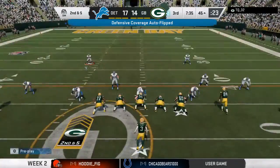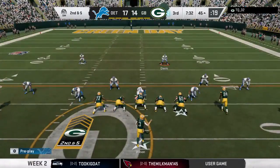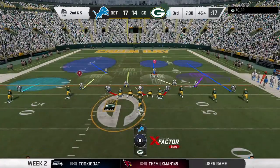Here's second and 5. Mike, 53. All right, T, let's check. All right, T. Got it. 53 to Mike. 53. Check.